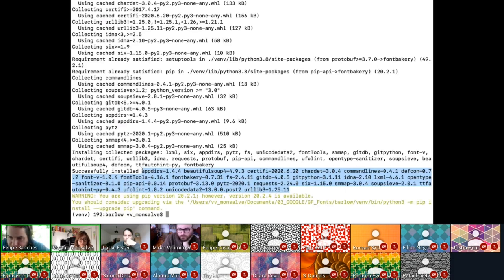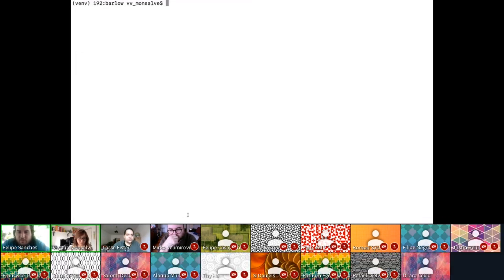So at the end of the process, you receive this message of what was installed. You can see it installed many dependencies or tools needed. And I'm just receiving this warning because I have an older version of pip, but it's not important at this moment. So yes, once you have it, you're still in your virtual environment. And now you can go to fonts and repeat the process I did before.